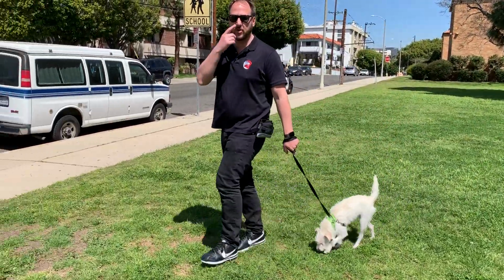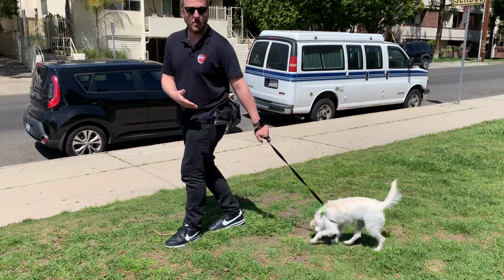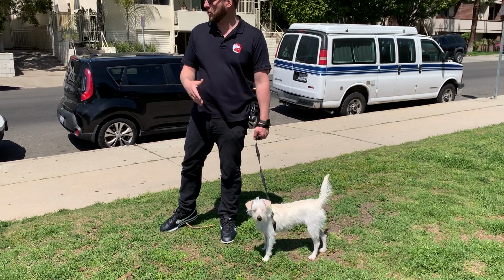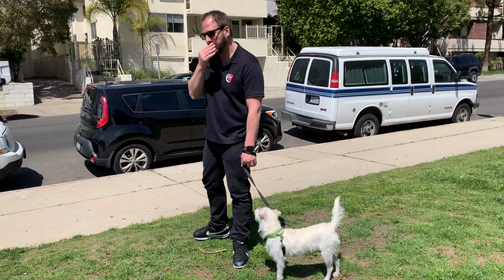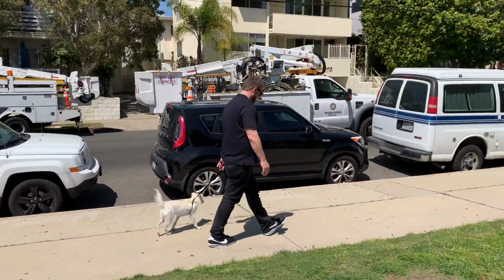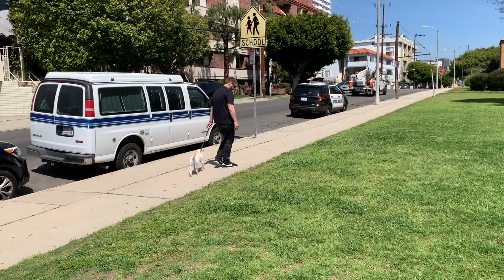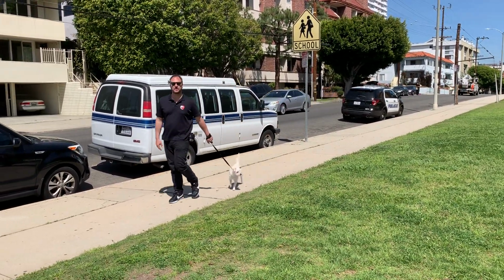Now his nose is going. Normally I would let him sniff a little bit, but for demonstration purposes, don't stop. If he stops to sniff and you stop, he's driving. So we stop in the free period, not wherever you want. All right, so I'm gonna walk back and forth on the sidewalk so we'll take away the sniffing ability so we can get a little bit of momentum. Of course, he's walking perfectly now.